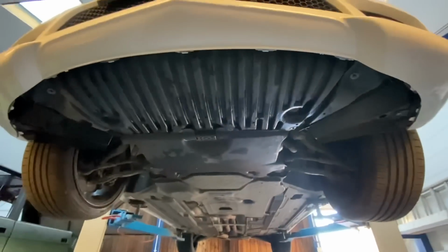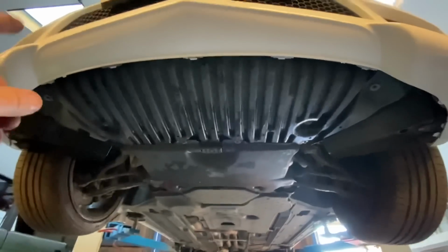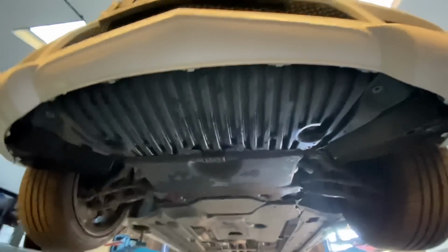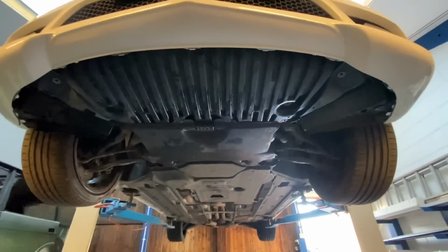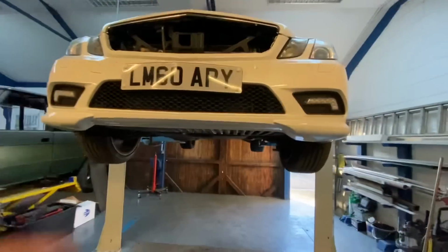And it all bolted back up perfectly. Like I said about that little tiny mark, you can't even see it. It's tucked in right up under there anyway, but that certainly looks the part. Right, let's get it down, Chris, get that grille in it.